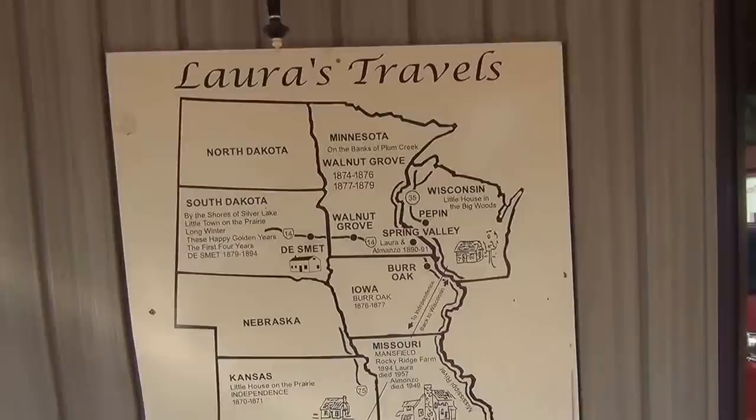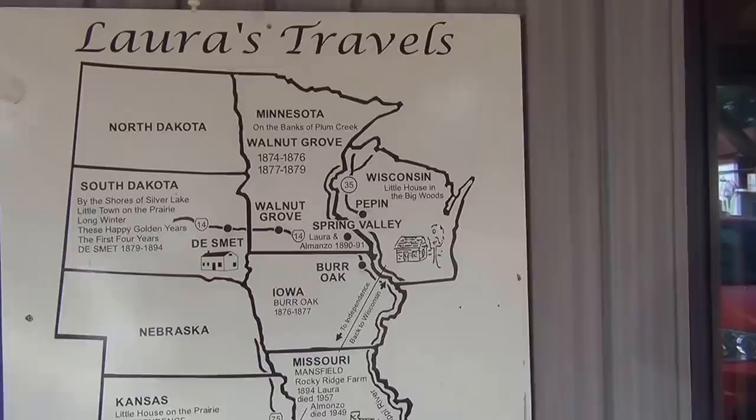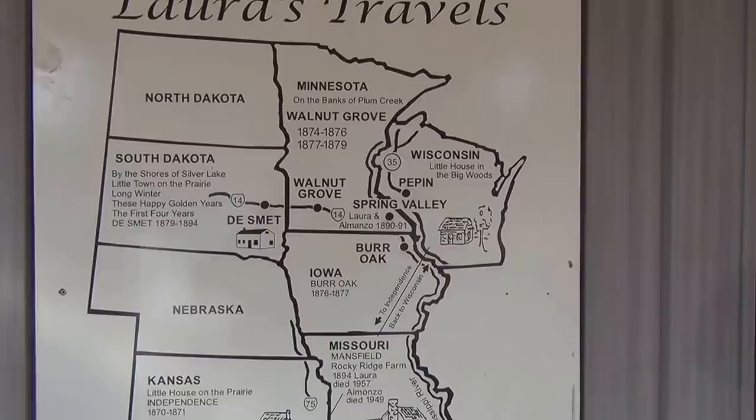So that's her travels. That'll give you an idea of what we're going to do, too, because we started off in Green Bay, and we're now in Pepin. And tomorrow we're heading over to Walnut Grove. Day after tomorrow we want to get to De Smet, South Dakota.